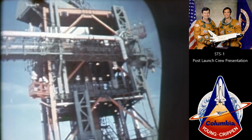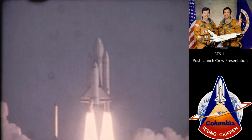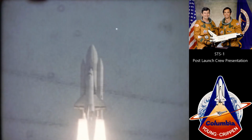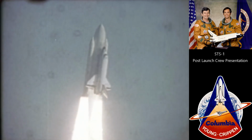It's really getting up and going. John and I expected a real hard kick in the pants. There shows what it looked like out John's window. It's called tower clear right from the cockpit. But it was actually a really very smooth liftoff with very little shaking associated with it. There's the roll program to head us out over the ocean.